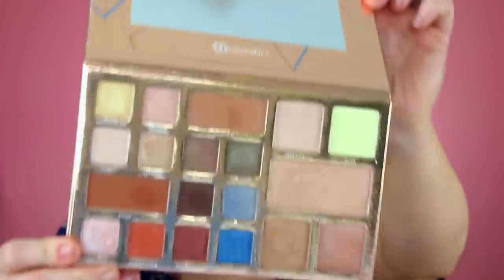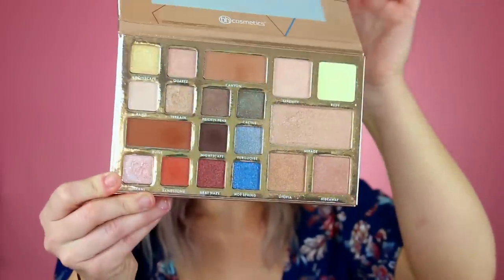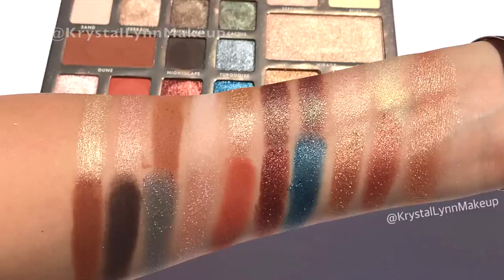Another palette that I have mentioned in my last two videos was the Desert Oasis palette, you guys. Oh my gosh. It comes with some gorgeous warm tones and highlighting shades. You could do almost your whole face. You could use that for bronzer, highlighters, brow bone, inner corner, eyeshadow. I mean, you name it. So that's one thing I really, really love about this palette.